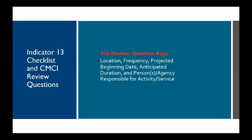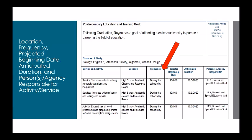And then we just want to make sure also that we address the location, frequency, projected beginning date, anticipated duration, and the person or agency that will be providing the activity or service. And you can see that right here in the grid where the arrow is pointing. I know it's pointing right at frequency, but it really means that whole section of location, frequency, projected beginning date, anticipated duration, and person.